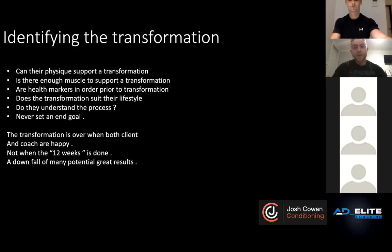So if they're coaches on here and you have a client like that, just try and push maybe more of a long-term approach rather than a fast and aggressive approach. Because when we have that fast and aggressive approach, if their lifestyle cannot support that approach, it's going to cause a very, very negative impact.